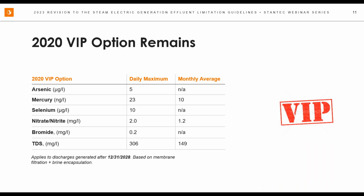The VIP option continues to be out there, where there is a daily max value of 5 parts per billion, mercury with a monthly average down at 10, selenium with a daily max of 10, nitrate, nitrites, keeping it down below 1.2. But most significantly on the VIP option is the fact that there is a 0.2 part per million bromide limit, and there is a TDS limit that's out there, a monthly average TDS of 149 parts per million.